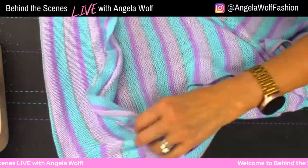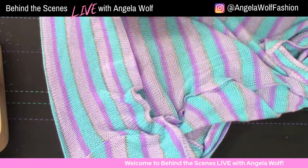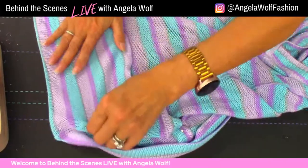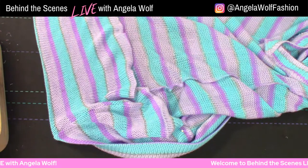I don't usually pin this, but because you're on camera with me and I have to carry this to the sewing machine, I think it's the best route. So you can see this sweater knit stretched out quite a bit as I was moving and pressing. So let me just show you something.